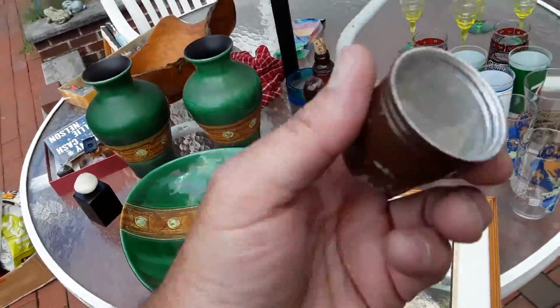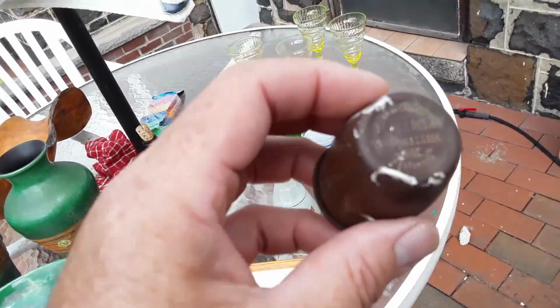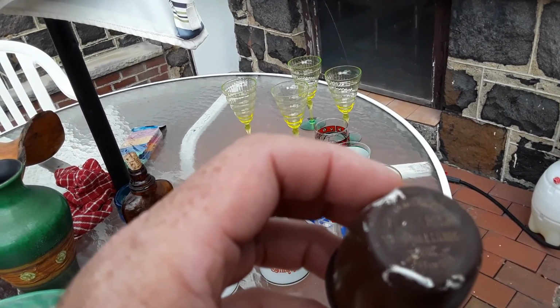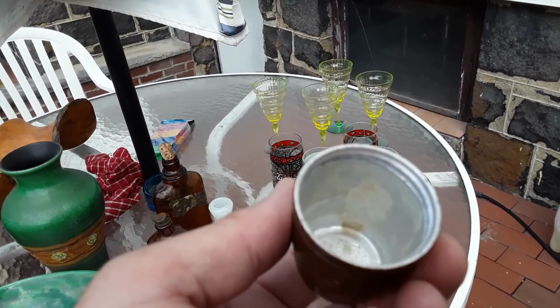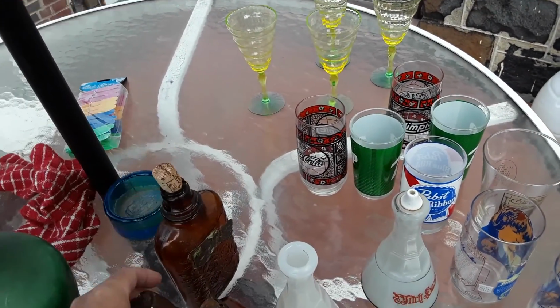This is interesting. This is the top of something. It's like it was on top of here, but I don't think it has anything to do with it. It says Frankfurt Distilleries Inc., Baltimore, Louisville. It's the top of something, and you can use it as a shot glass. It might actually go on top of this. Let's see what this says.